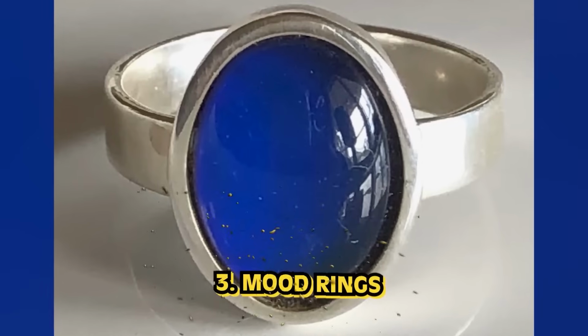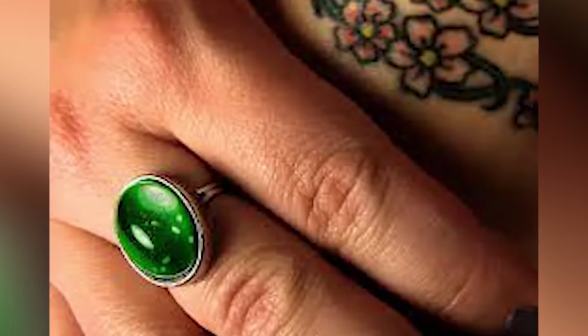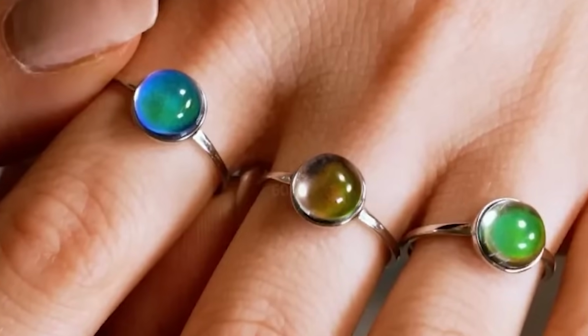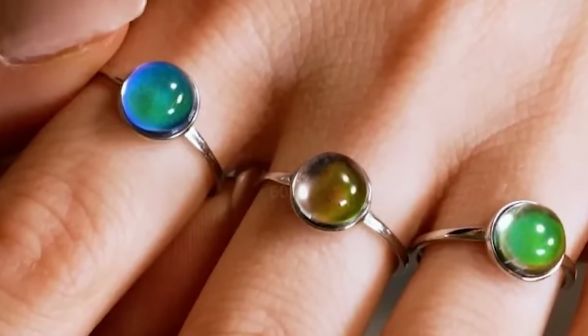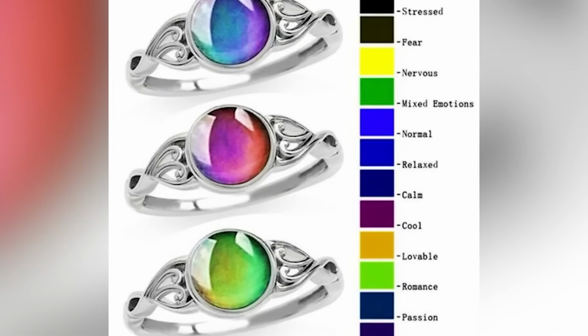Number 3, mood rings. I'll admit it, these blew my mind at one point. I was 4 years old and I could not understand the science behind a mood ring. I was relying on these things every single day. The mood ring was a 70s invention famous for, of course, its changing appearance. How does it do it? Nobody knows, right? That's the magic of it.